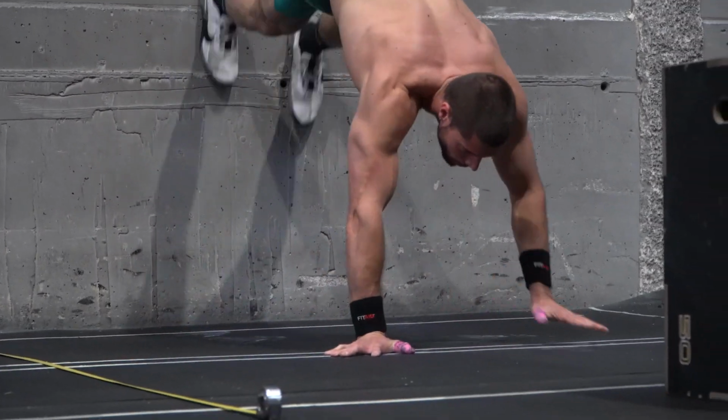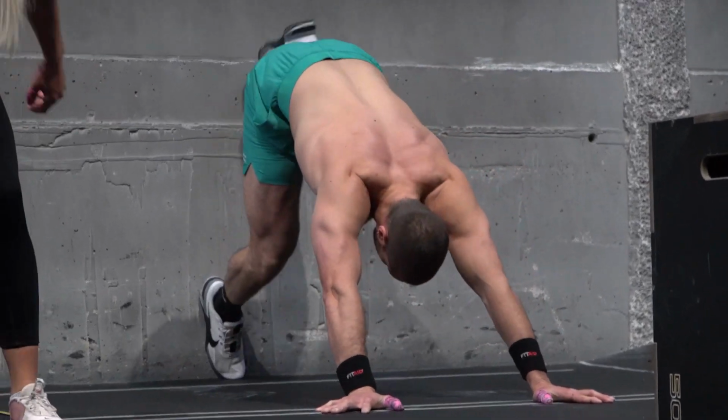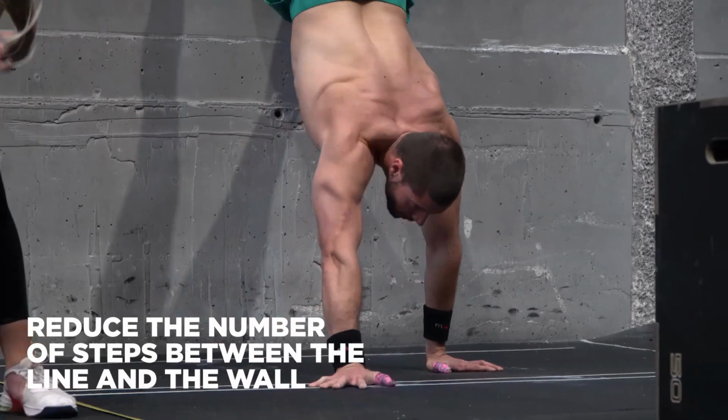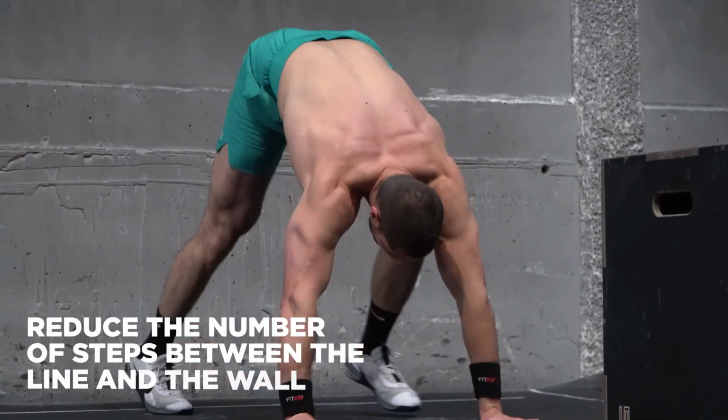We've looked at wall walks quite a lot in terms of efficiency. There are a few things that we are able to do to make them more efficient. One thing is if you can reduce the number of steps between the line and the wall, that starts to make you quicker if you can maintain the positions.